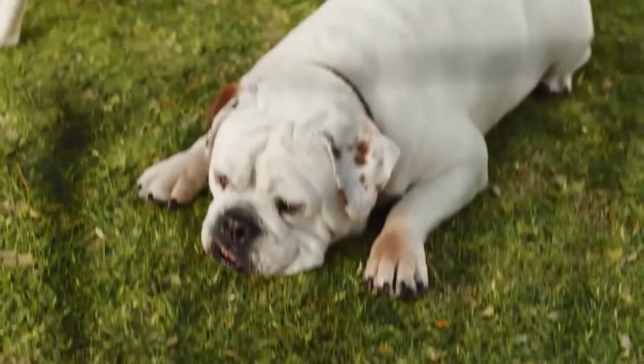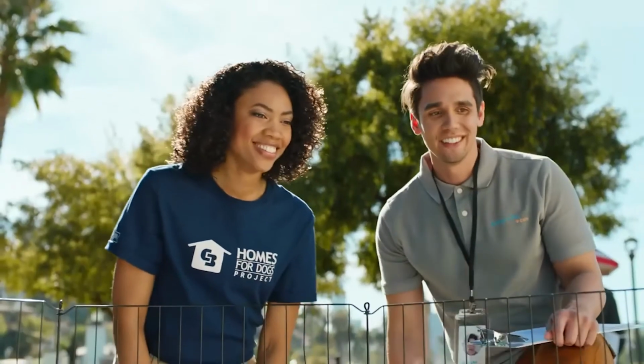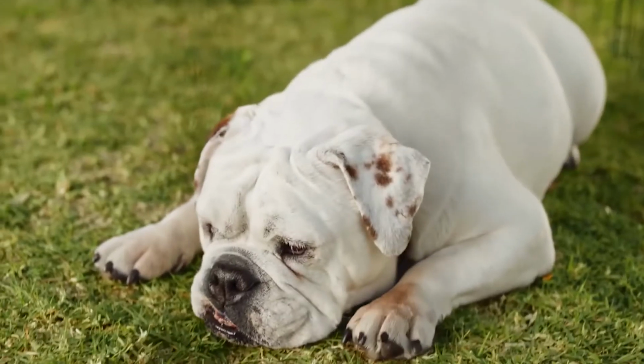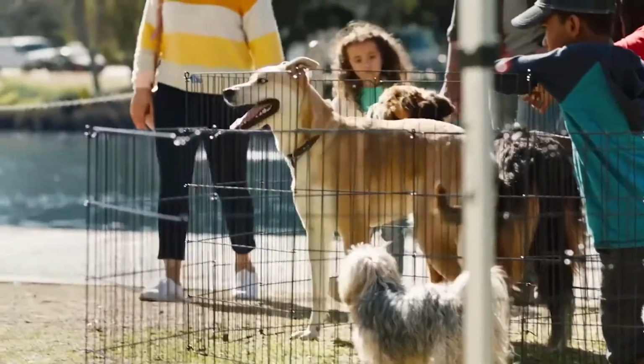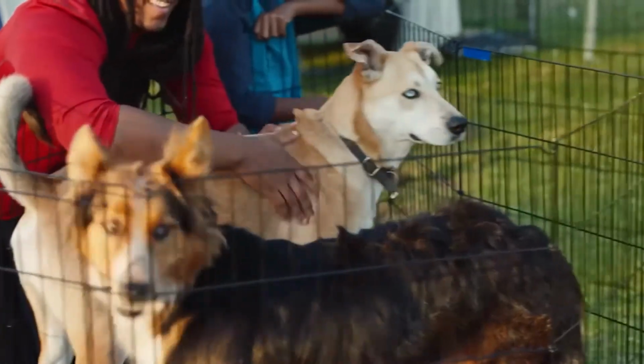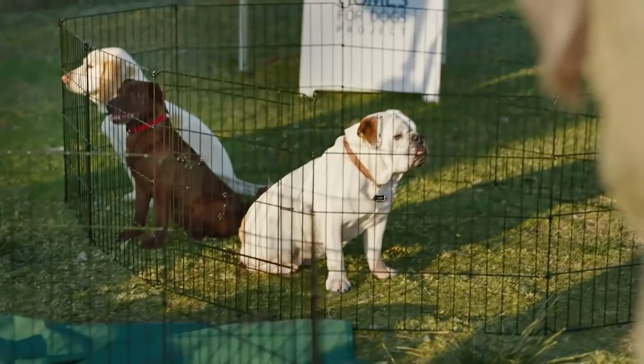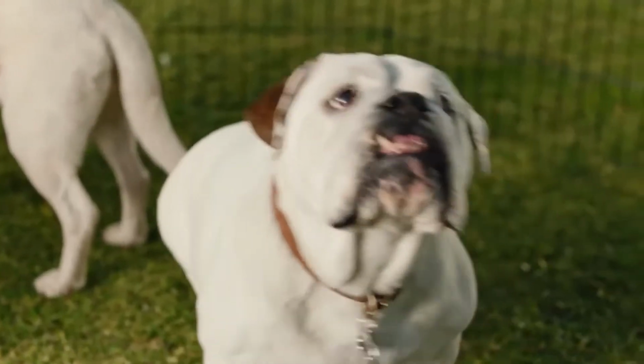Old guy. Oh, that's Cooper. Hey, Cooper. Yeah, he's seen a few of these. Most people like to adopt the younger dogs, but one day your time will come, huh, Cooper? Aww. Sweetheart, what about these puppies? Oh, they're cute. How about you, baby? Honey, puppies. Mommy, Daddy, that's it, that's the one. Bring me home.